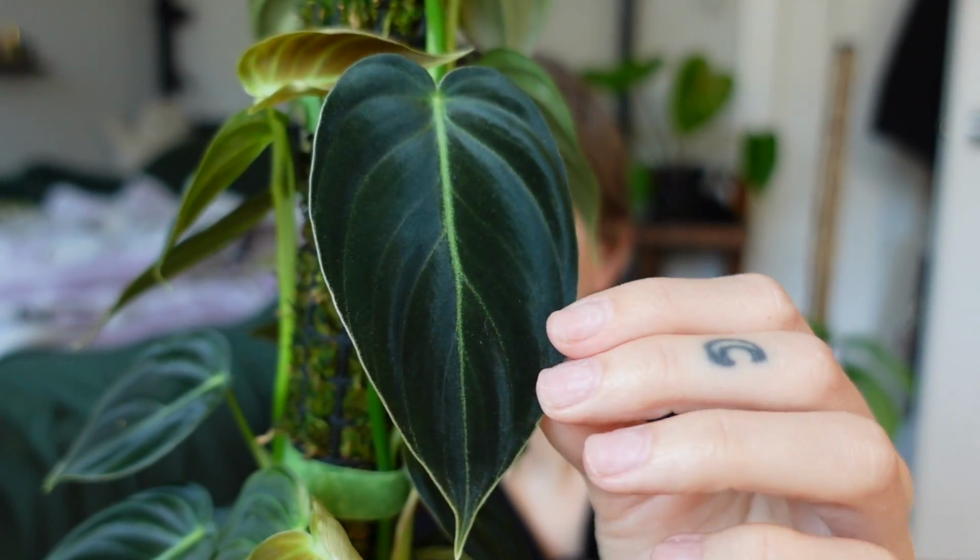Oh, it is really pretty. Look at that velvety sheen. Oh my goodness, it's such a gorgeous plant. This was one of the first rare plants that I purchased, maybe not one of the first, but it was in my first year of plant collecting, I think, and it was just so exciting for me. And I remember I was so nervous about it, but then it started growing well for me, so I was like, oh my goodness, this is growing so easily. But now I'm seeing some of the struggles.